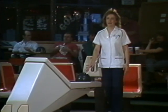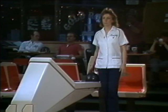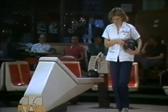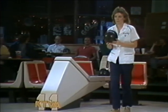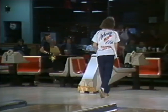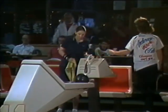Now she's letting Pat back in the game. Well, this is almost an impossible spare to pick up here, Rick. Real tough. 6, 7, 10. She needs to stand far to the left on the approach, which is what she's doing. Needs to hit the 6-pin to the right. Slide the 6 into the 7. Oops, not quite enough. Good run, though.